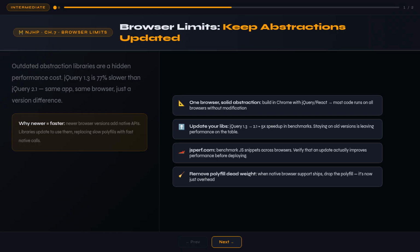But there's a critical insight: keeping these abstraction layers up to date is performance work, not just maintenance work. Browsers release new versions frequently, and those versions often improve JavaScript engine performance, add better DOM APIs, and fix the exact edge cases that abstraction libraries were working around. A newer version of jQuery, for instance, can take advantage of newer browser APIs that are faster than the old workarounds.